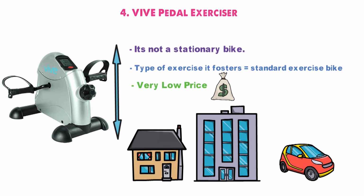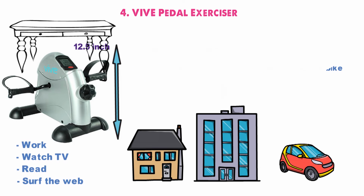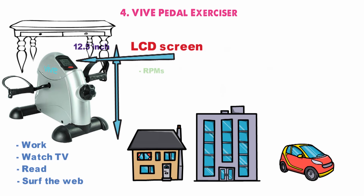At just 12.5 inches in height, the VIVE pedal exerciser slips under a desk or table with ease, allowing you to exercise while you work, watch TV, read, surf the web, or any of the other countless activities we do while seated in the course of our modern lives. An LCD screen set into the compact unit tracks metrics including RPMs, speed, distance, and approximate calories burned.